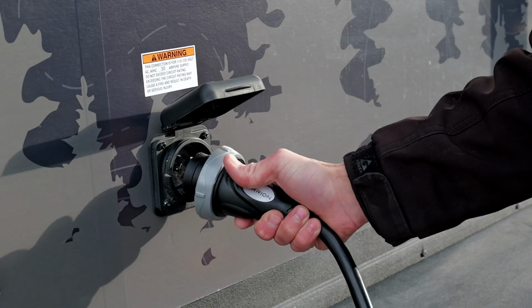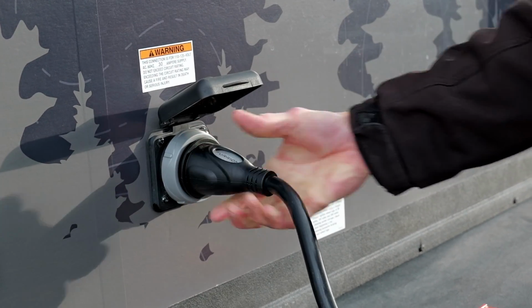Now, expectations to have when you go camping in any of our trailers. Honestly, if you're trying to run the air conditioner nonstop, you absolutely need to have a generator or potentially plug it in somewhere. ACs just right now are not the most practical things to run.